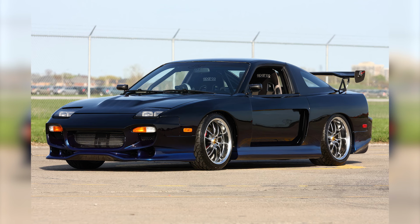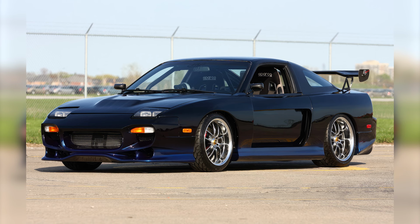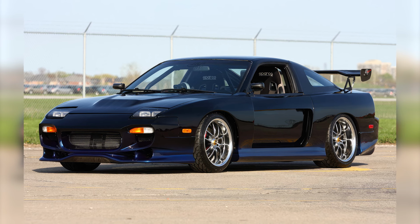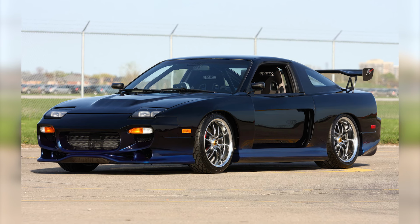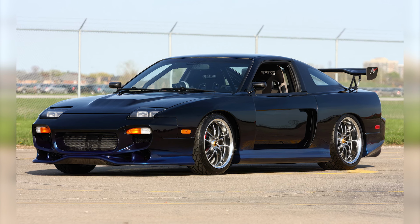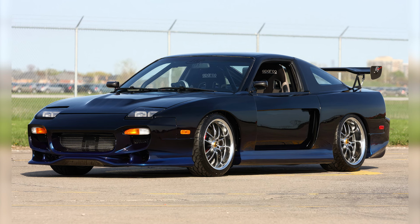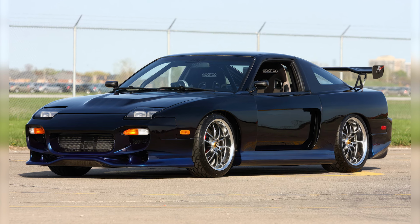It featured a sleek, aerodynamic design, available in coupe and hatchback configurations. Its distinctive appearance, with clean lines and a low stance, made it stand out on the road. One of the most appreciated aspects of the 240SX is its relatively light weight, contributing to its agile handling and responsiveness.